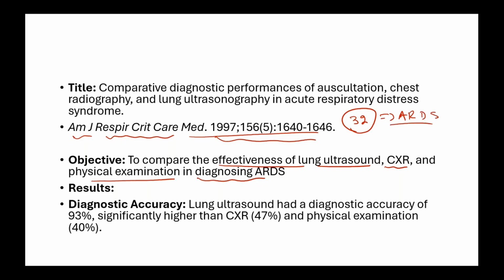So patient underwent physical exam, chest X-ray, and lung ultrasound, and the findings were compared to the diagnosis later confirmed by CT scan. So what were we trying to measure? We wanted to test the diagnostic accuracy of each modality, that is ultrasound, chest X-ray versus physical exam.